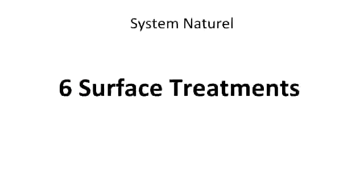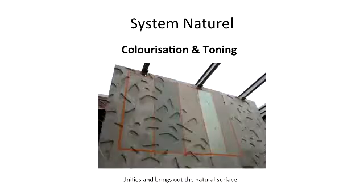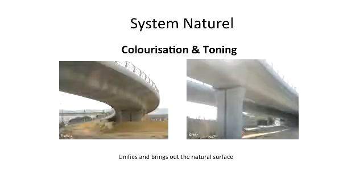To summarise, System Naturel comprises 6 surface treatments. M-Guard Facade is used where you do not wish to change the appearance of the surface, so listed buildings for example. M-Guard Colour unifies a surface, brings a natural appearance, can be used for unifying concrete, for example this bridge.